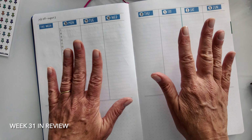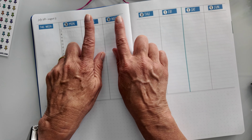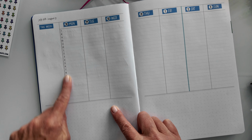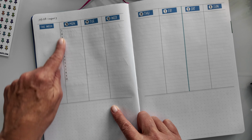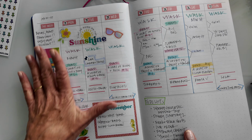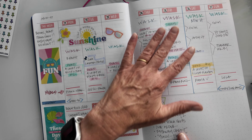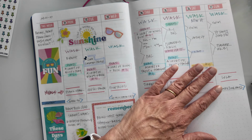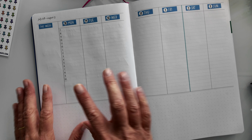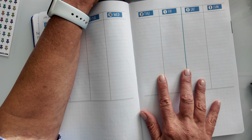So here is next week, week 31, just laid out, just with the numbers and the little days for the week. I am not really sure if I want to keep with this hourly washi tape here. I did pull it off last week and I kind of love where this went and the kind of looser structure on Friday, which was a work day or whatever. And do I want to keep more structure or do I want to be more loose?